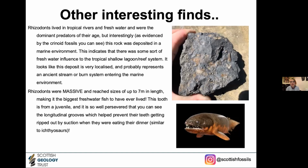But they're definitely one of those animals that, because they're quite iconic, it's always quite cool when you find one. It tells you a little bit about the kind of vertebrates that would have been living at that time. And their teeth as well had a similar function, where they've got these longitudinal grooves, similar to ichthyosaurs, and it would have just prevented their teeth being ripped out by suction when they were eaten.